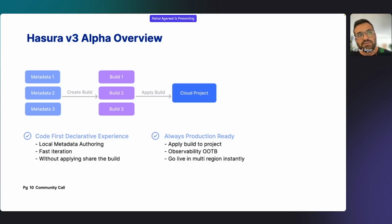And the main change which V3 is bringing from a developer experience point of view is the concept of having different builds created automatically for any metadata changes. So you now have the ability to have a code-first declarative experience to work with Hasura. You can author your metadata files locally, and iterate fast yourself or with your team, and even share builds without even applying it to your production environment. So each metadata change will result in a unique GraphQL API, which will be related to a build version, and those GraphQL API endpoints can be shared, and to have that fast iterative experience when authoring metadata.